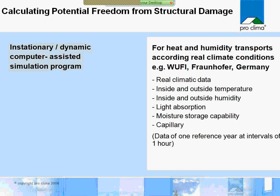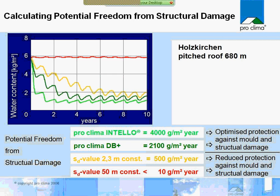This is possible to calculate and simulate with transient dynamic computer-assisted simulation programs like WUFI, which calculate the heat and humidity transport according to the real climate conditions. That means inside temperature, humidity, absorption of the light, and so on. And we calculate this in an interval of about 1 hour, which is very accurate.